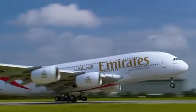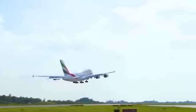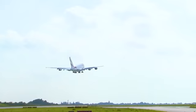The tower provides clearance for takeoff. To the delight of its loyal passengers, the majestic giant takes to the skies.